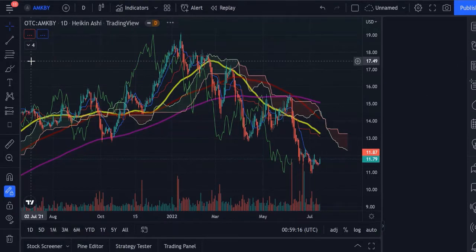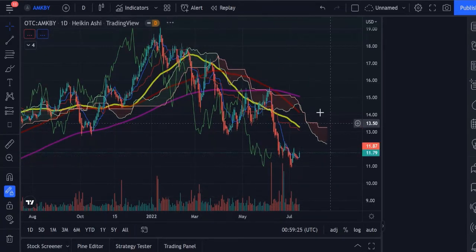So from a technical perspective, we are still in a downtrend here with a red Ichimoku cloud. Usually this will act as resistance. So personally, I would like to see a little bit of slowing of the momentum and sort of a bottoming pattern before considering this for my personal portfolio.